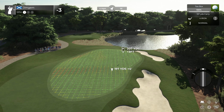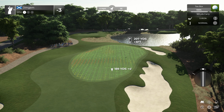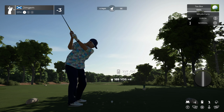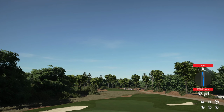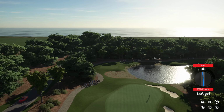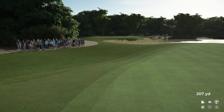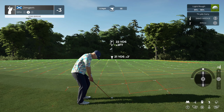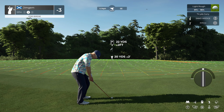Okay, another par 3, quite a longish one, 207. Now we're going in there with a 4-iron. I think I'm going to change it to the 5-iron just because of the wind. Oh, come on. That is not a good shot. Again, massive fast. I'll tell you what, it has been 4 or 5 days since I played though.